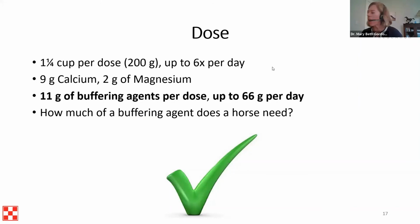What's the dose for Outlast? The dose for Outlast is about 1 1/4 cups or 200 grams up to 6 times per day. Each dose is about 11 grams of buffering agents, 9 grams of calcium and 2 grams of magnesium. If you feed that up to 6 times a day, that's about 66 grams per day of buffering agents. So I'm happy with this.